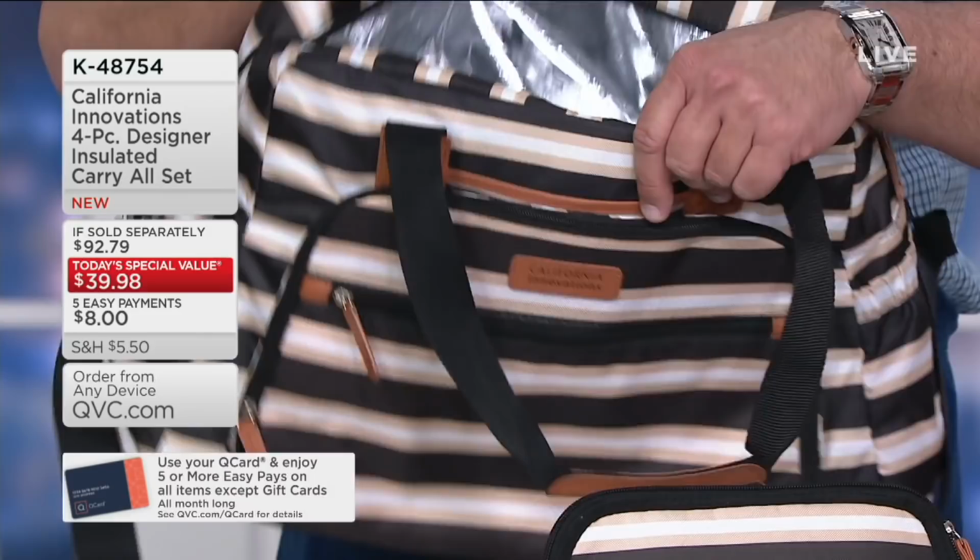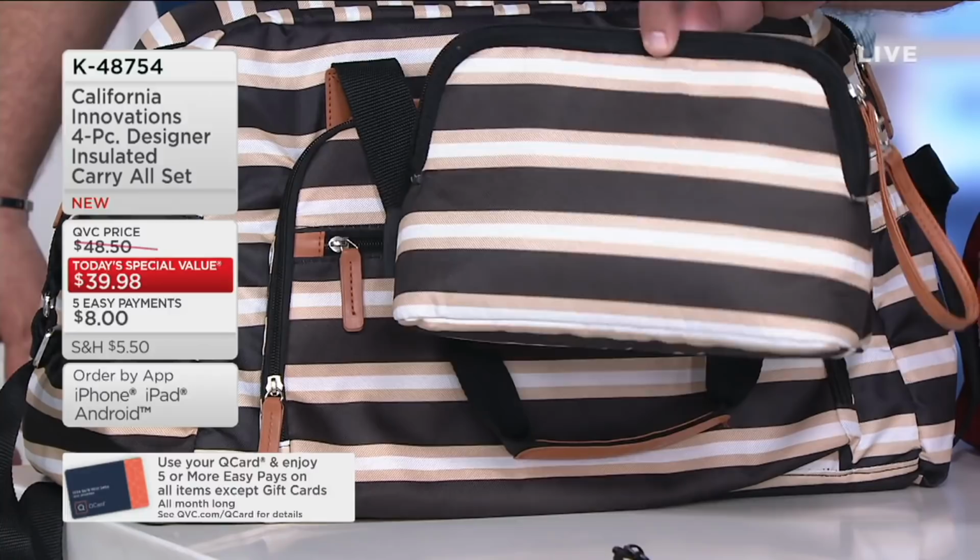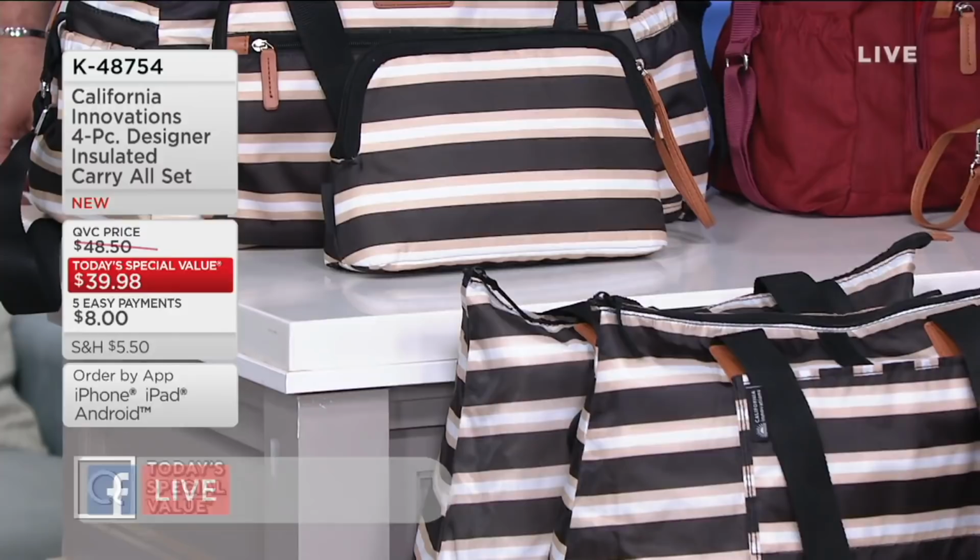Then we're going to give you the little personal accessories pouch. Ladies, almost looks like a little handbag, doesn't it? And it could be, because that could be your bag you take out with you when you go out for the evening. And then we give you two insulated market totes. All of this coming together for you at a really phenomenal price and in some beautiful colors.